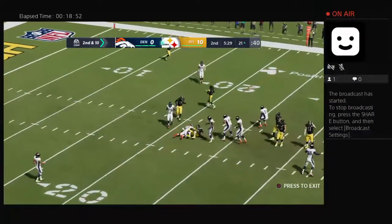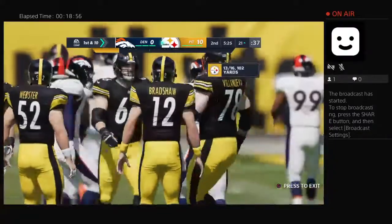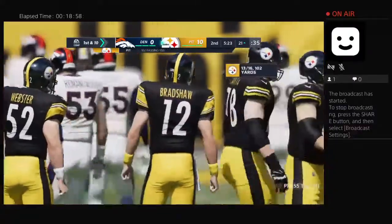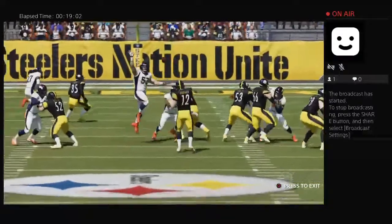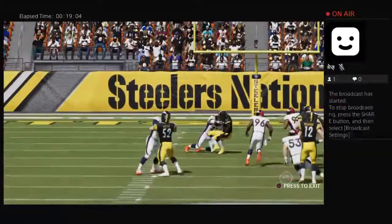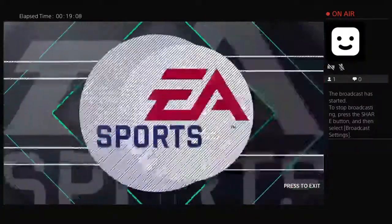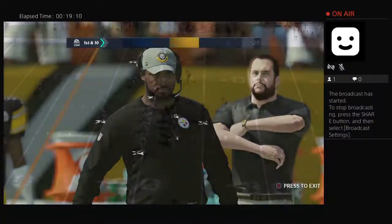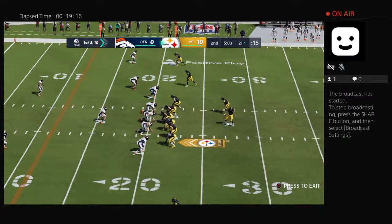Now the pass finding its way into the hands of Eric Ebron. And this is going to be another 1st down as they'll make the tackle at the Broncos 21. A gain of 10 as they look to add on to this 10-point lead. Good catch there by Eric Ebron, and the Steelers are hoping that they see the 2018 version of this young man. 66 catches, 750 yards, and 13 touchdowns. And that was good enough for 2nd in the league with the Indianapolis Colts.